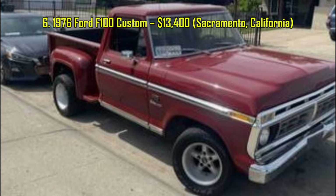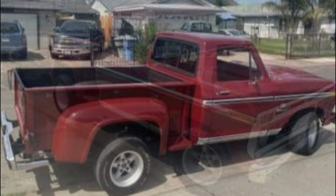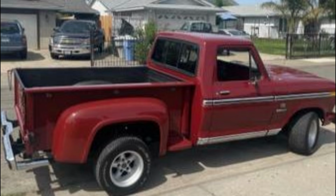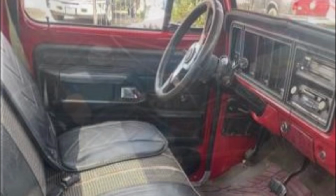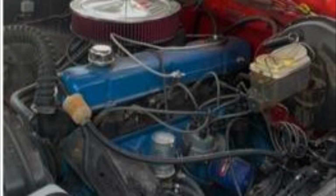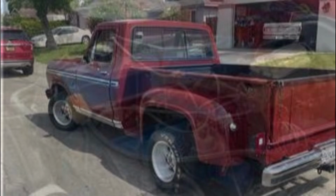Number 6. 1976 Ford F100 Custom, $13,400, Sacramento, California. This 1976 Ford F100 Custom is powered by an inline-six engine, a configuration praised for its durability and simplicity. With 176,000 miles, it runs and drives well, making it a practical classic truck.